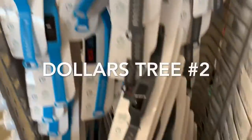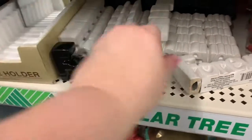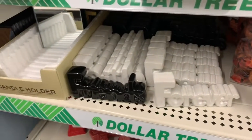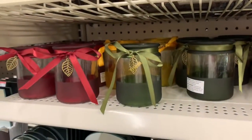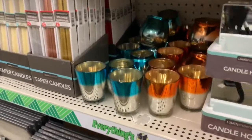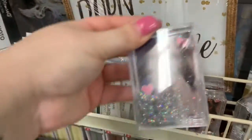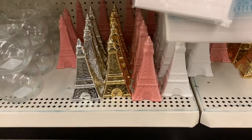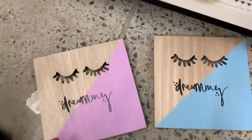They have black, blue, green, red. There's some new little ceramic. Say forever. These are new, I think, too. These are cute. Look at these. Some other little candle holders. Oh, look at this, Malik. Look at this little puppy frame. Oh, look how pretty all these Eiffel Towers are, Malik. They have a gold, a pink, a white, a silver. Free hugs, this sign says, Malik. Little wooden signs.